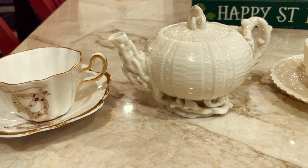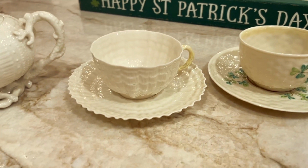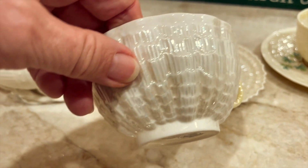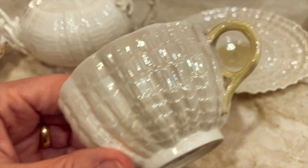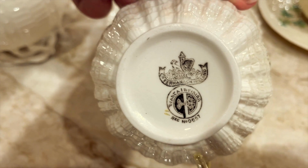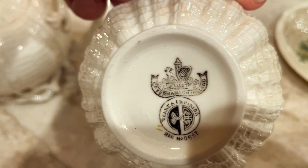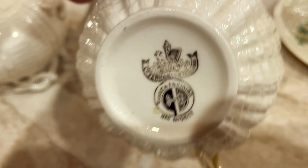I don't have any pieces that are the second mark, but I do have two pieces that belong to the third mark, and that's these two pieces here. This one is a teacup in the limpet pattern, and Belleek china is also known for a little bit of this kind of iridescence, kind of a luster. This yellow is called a cob luster, and there's a yellow cob luster on the tea saucer as well. And so this is a little like a shell, a limpet shell, and you can see this is the mark on the bottom. It doesn't say what the year is, but the different marks tell you what year it was made. And so this is 1926 to 1946, the third mark.